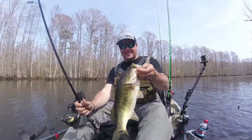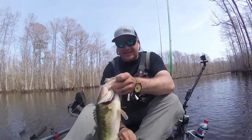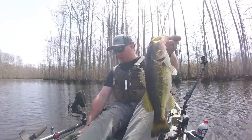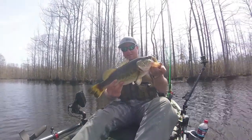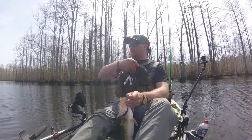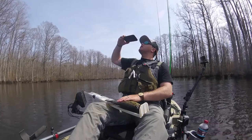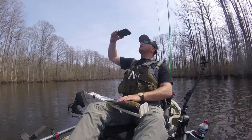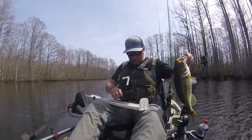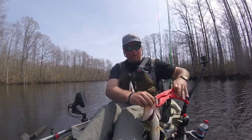Yes! Yes! Woo! Yes! That is what I needed. Woo. Look at that chunk right there. Oh man, that's a good 4-pounder. Woo. Back in. Just shy of 18 inches.